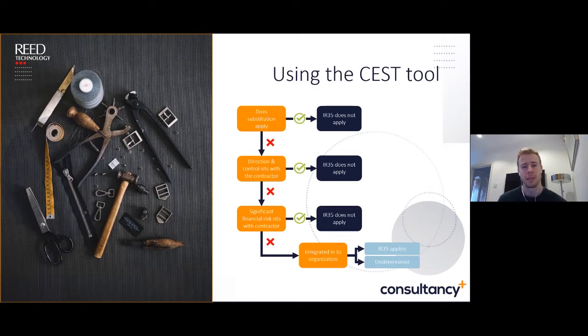So that's a bit of a common misconception where you might hear, oh, we don't accept substitution, so therefore it must be inside IR35. That's not necessarily the case. As you can see here, you might not accept substitution, but actually you have no direction and control over that resource. So IR35 might then not apply.